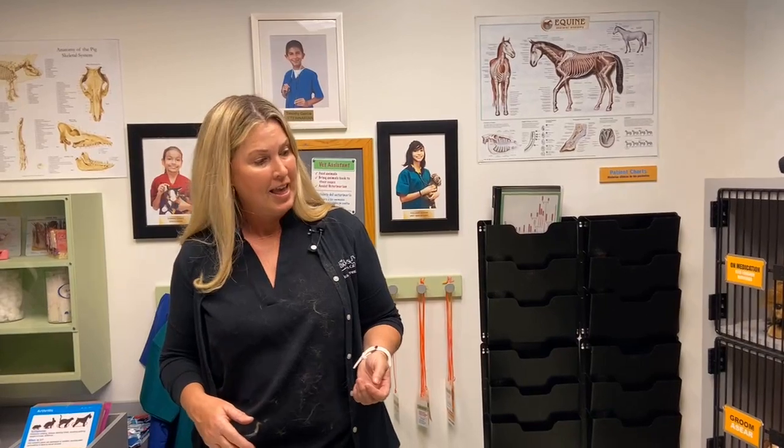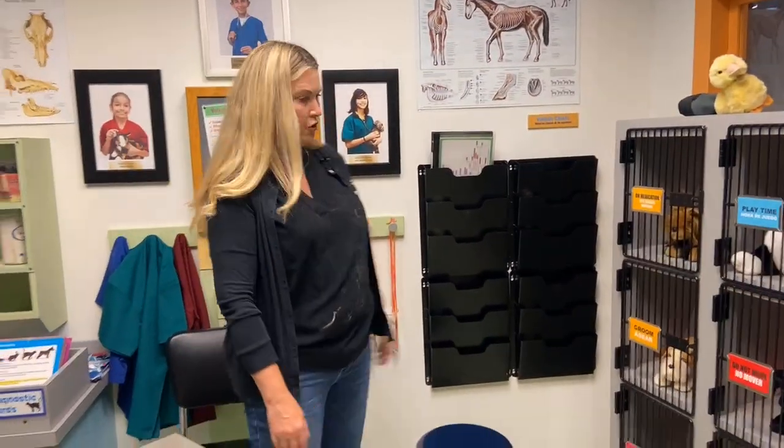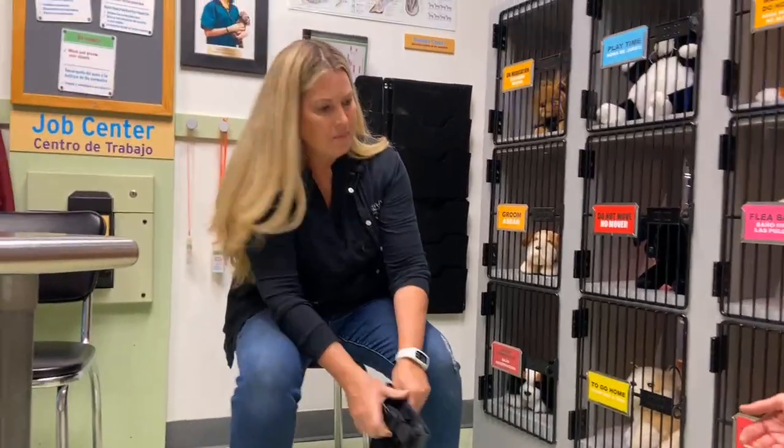Dan, you going to come back in? He might try to come back in. Thinking about it. I don't know if we have his treats or not, but his treat bag is right over here. Let's see if we can get him over here. Come here, buddy. Come here.